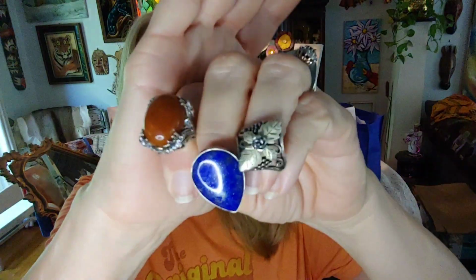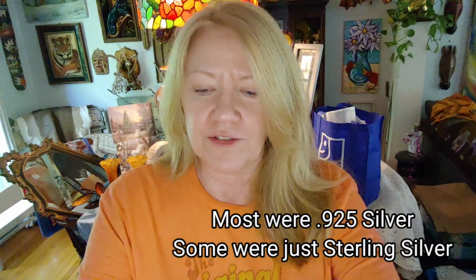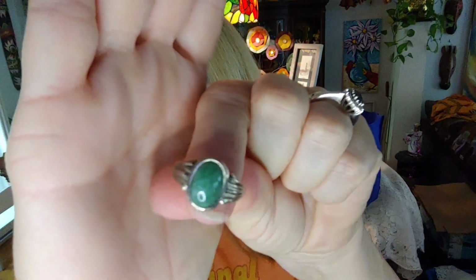When I first walked in, there were several women all gathered around the jewelry counter, and I was like, ooh, what's happening at the jewelry counter? Nothing usually happens there. Well, they had all these rings out, and the lady said that they were all 925 rings. Look at these. And they are. There's only one that's sterling silver. I'm going to keep this one for myself. I really like this one.